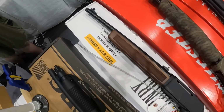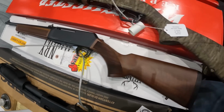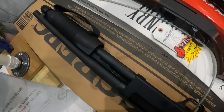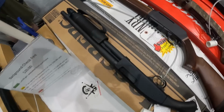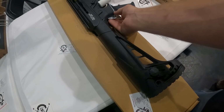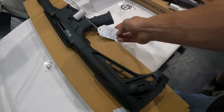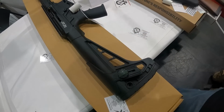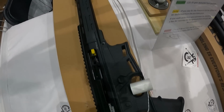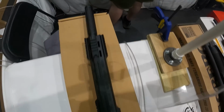Henry Repeating Arms Homesteader 9mm, $850. That is a cool gun right there. And we've got the Mossberg Shockwave 590 20 gauge. I like it, $500. And a G-Force Arms. Let's see the price on it. I think I got the double-aught version of this. We've got the G-Force Arms 12 gauge, AR style, $350.